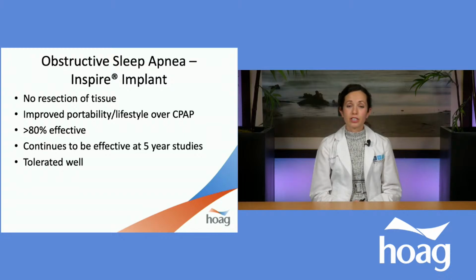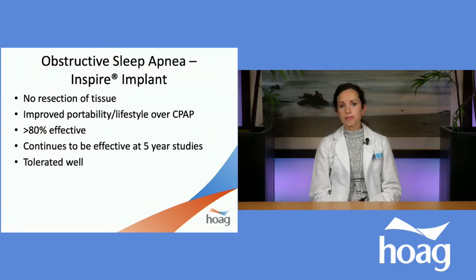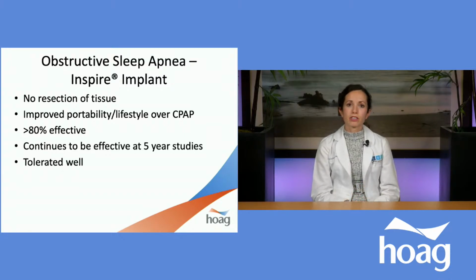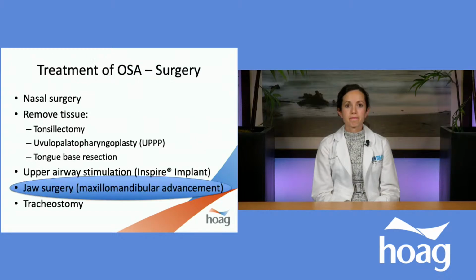And the studies show it continues to be effective 5 years later, and it's tolerated quite well. And it is covered by insurance. More and more insurance plans are writing a policy for the Inspire implant, so we are able to get it covered most of the time.